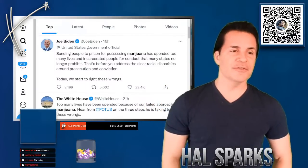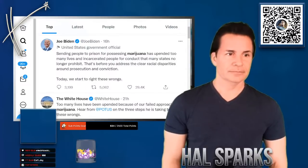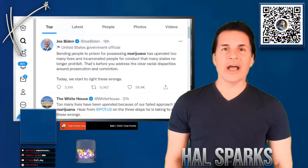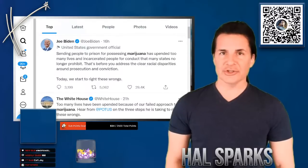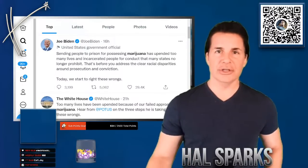Yes, it only covers federal weed crime because that's all he can do. He cannot override state law. That's why it matters who you elect on the state level as well. That's why it matters who your governor is and your secretary of state and your judges are.